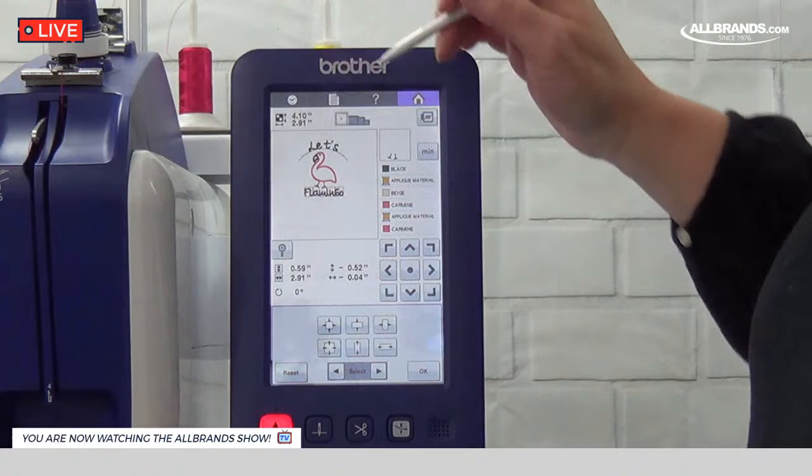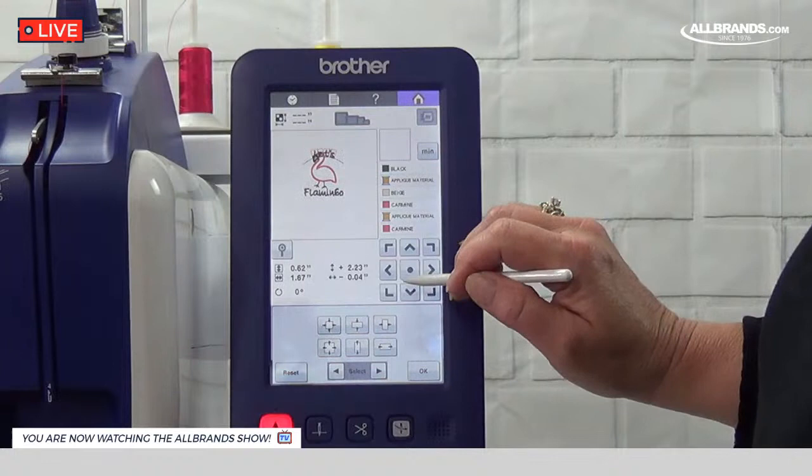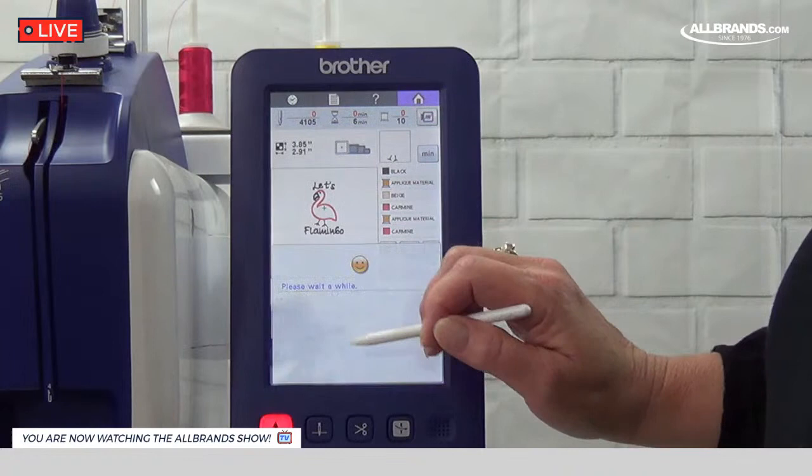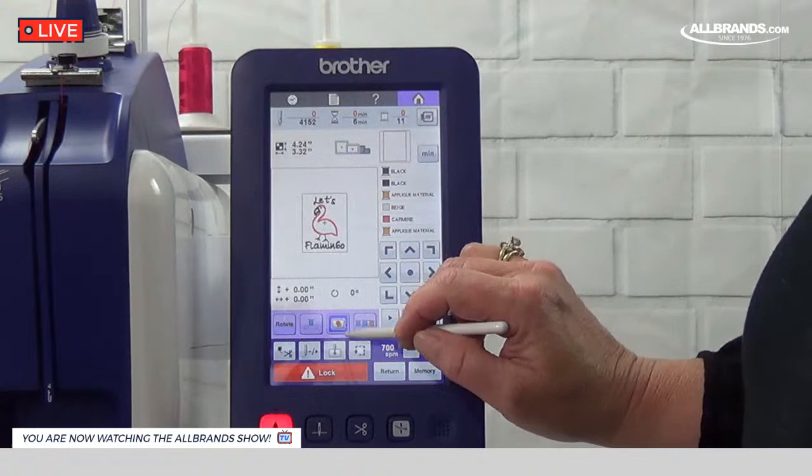All right, let's take this and shrink it and move it closer as well. We may have to put everything on one line. All right, we can touch okay. Let's touch embroidery again. Add our basting stitch back in and let's check and see where the bottom of our design is now. So we should be at bottom center and that is too far down.